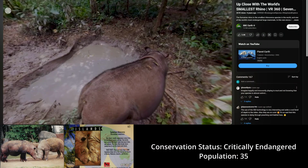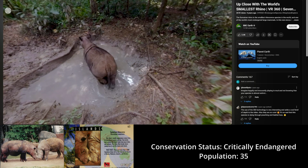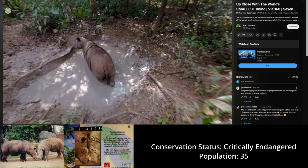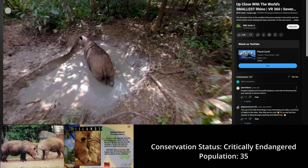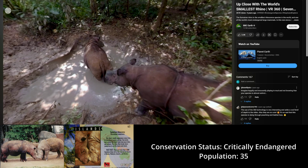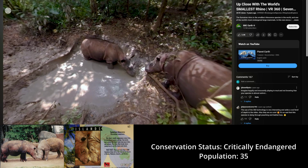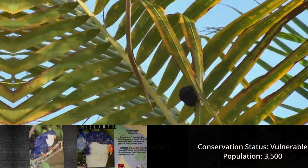Sumatran rhinoceros, Dicerorhinus sumatrensis. This rhino's distinctive woolly appearance comes from its coarse red hair. These bristly hairs help protect its skin from insect bites and sunburn. Often, the Sumatran rhino will break down young trees to feed on their leaves and shoots. Fewer than 1,000 Sumatran rhinos remain in the tropical rainforests of Burma, Malaysia, Sumatra, and Borneo.